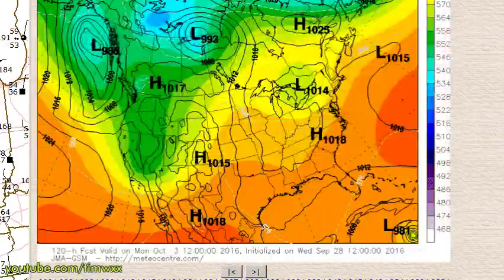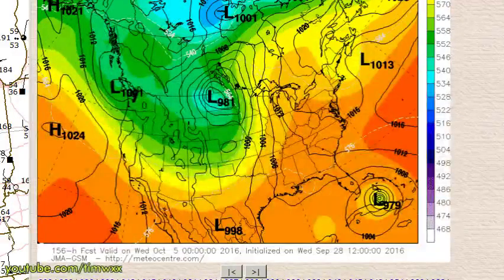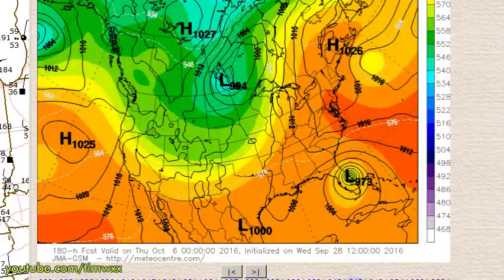So JMA, Japanese model, 120 hours out on Monday. Going slower with this hurricane. And it's tracking this more towards Florida. So JMA is going a little bit west with this. And their models actually have good handling of tropical storms because of the typhoon threat there. They're right in the middle of a recurvature area, so this definitely bears watching. So we're not completely out of the woods yet.